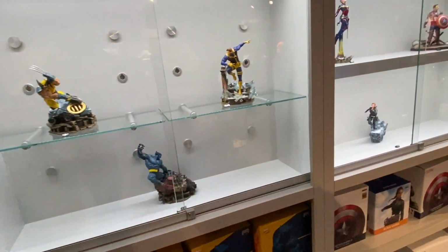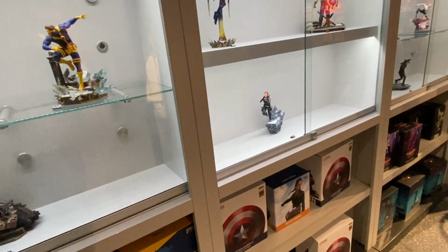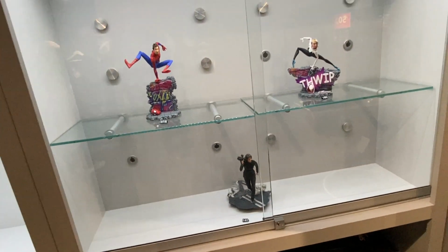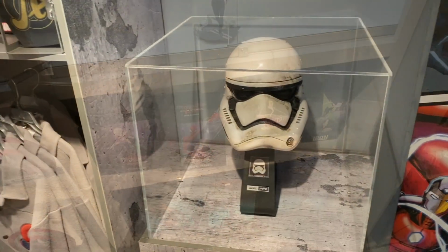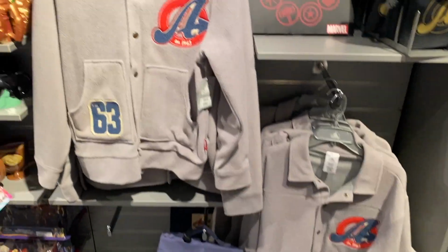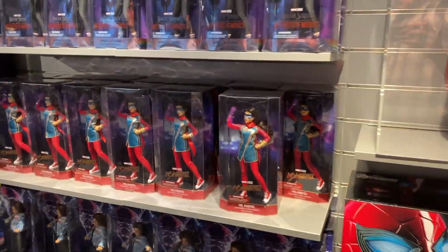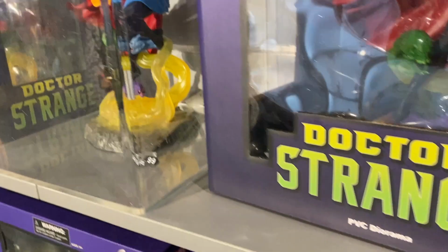You've also got statues available based on the comics, as you can see here, the X-Men, or some based on the films, like Captain America there. Some that I really liked are these two from Into the Spider-Verse. I really enjoyed that animation. There was a wide range of selection and props. We have a Stormtrooper helmet there, and then you've got your coats, your mugs, and they had Miss Marvel. They've also got Doctor Strange available. It's not the Doctor Strange from the film, it was actually from the comics.